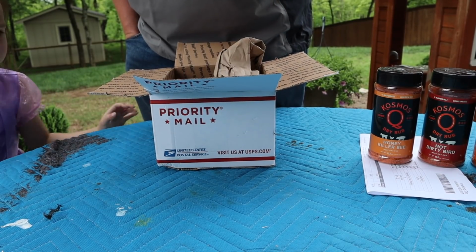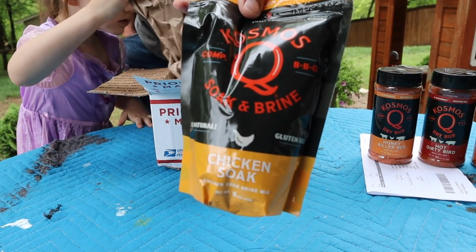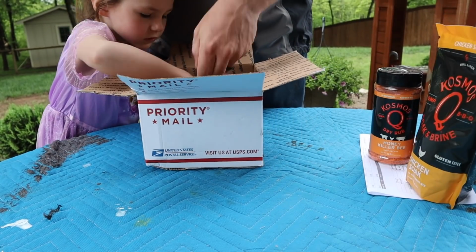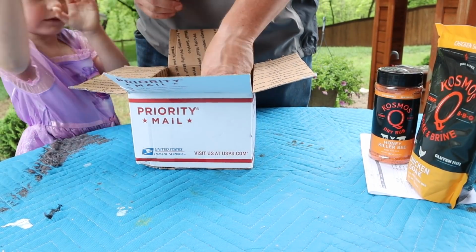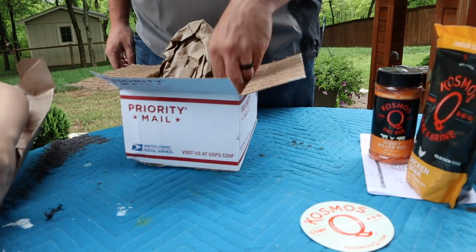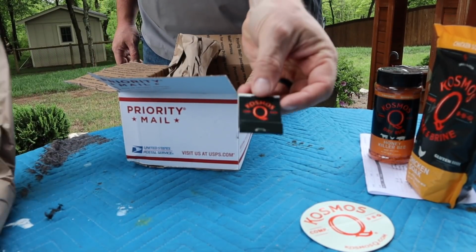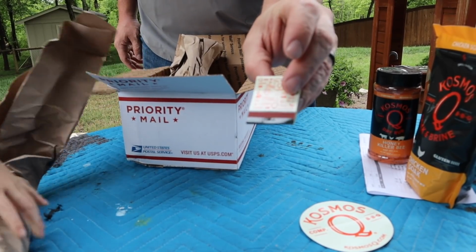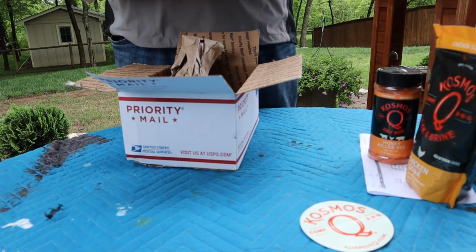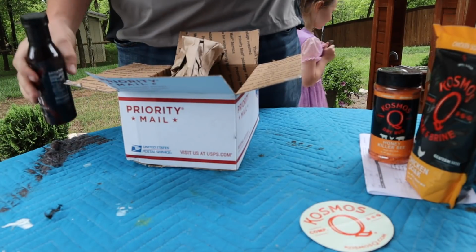And then this one is chicken soak. This is a brine that we're gonna use on one of the chickens we're doing today. In the bag, he's got a little Kosmo Q sticker, and this is a pretty neat little deal. I might have to take this idea from him, but he's got a matchbook. A little matchbook. That's so cute, Daddy. It's a little book. I'm sure Kosmo will appreciate how cute you find that.